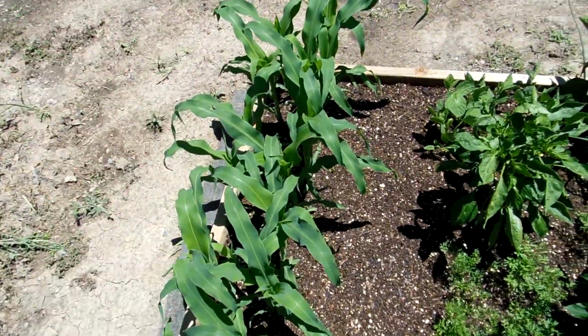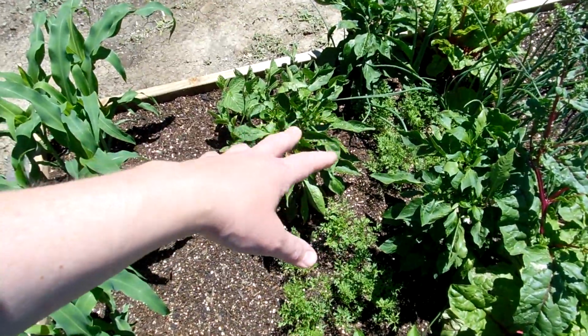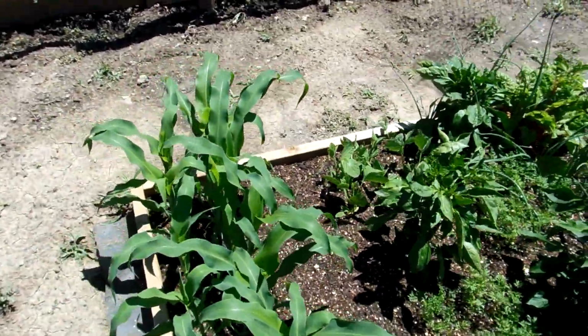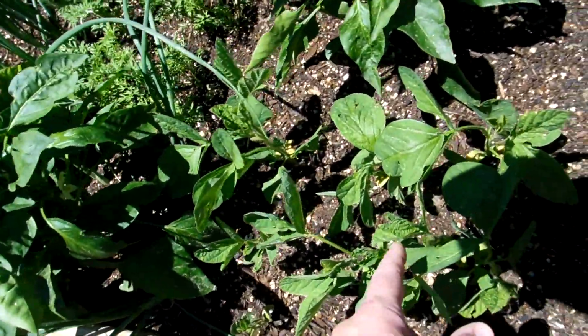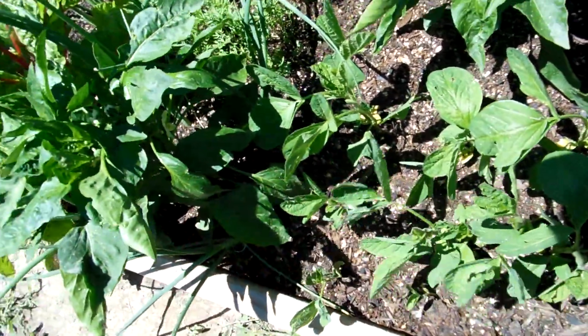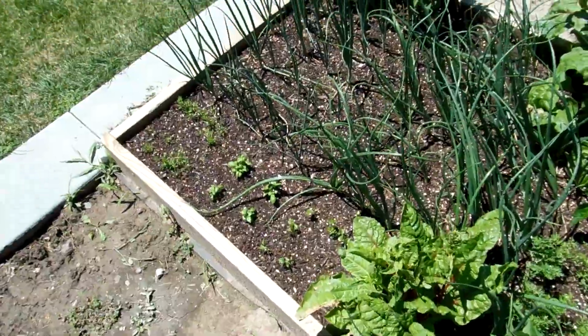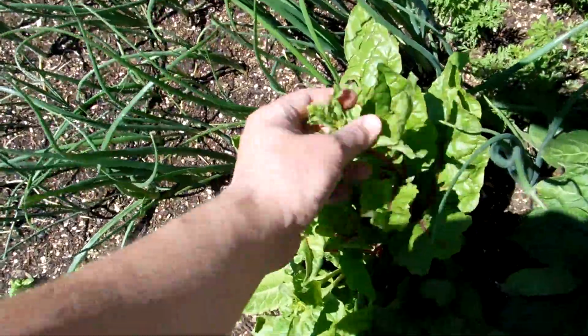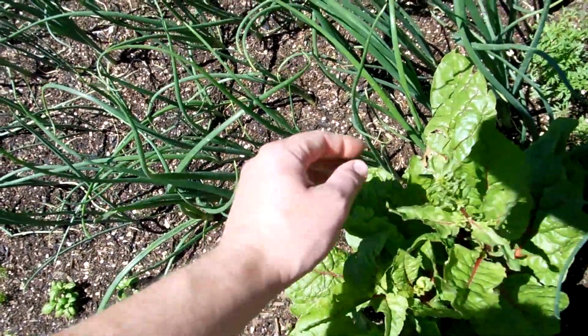Corn is high. We're going to plant a second row here later today. Carrots are there. Soybeans are looking pretty good. Something's munching on them pretty good, it looks like. But they're still growing, so we'll see. Here's the other chard looking good. It's got these little flower parts on them here, I think. So I think I'm probably going to have to snip those off to make sure that it doesn't do that.